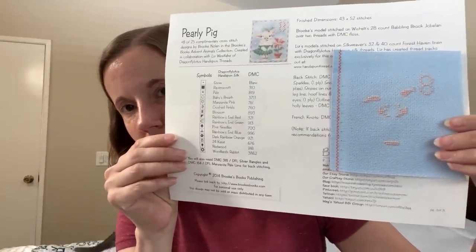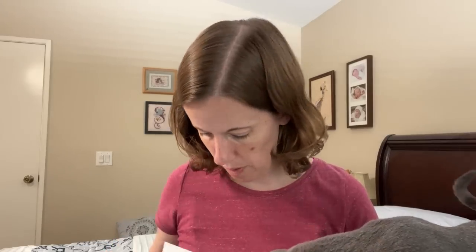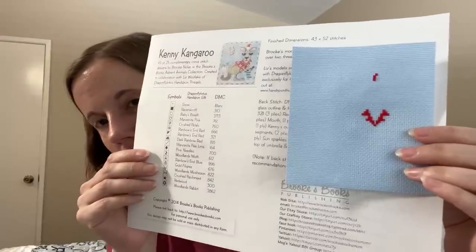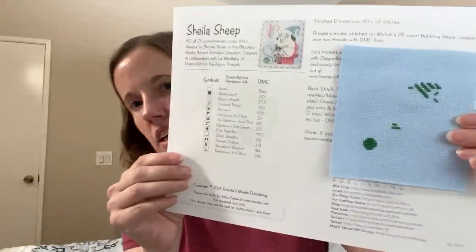Pearly Pig. Hopefully I'll be able to do a little bit more on these in the Christmas season, because that's my favorite time to work on them. Kenny Kangaroo. Sheila Sheep.